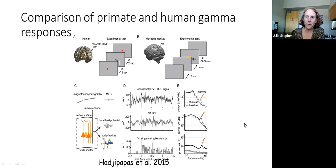I had mentioned previously that we have a lot of consistencies across mammalian brains in terms of neurodynamics, and this was a study that looked at that specifically. In theory, based on the electrical properties and the fact that we have the same number of neurons and the same volume of cortex across species, we should have the same electrical properties. But of course, it's always nice to see experimental data that demonstrates that.